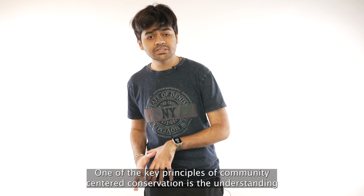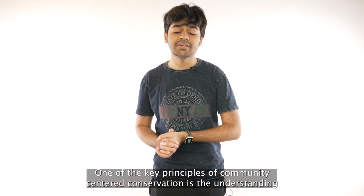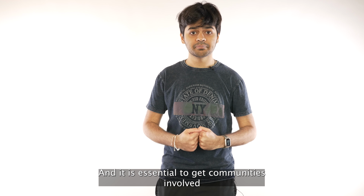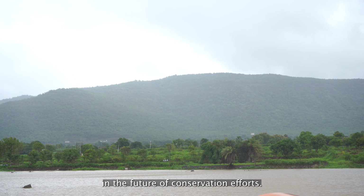One of the key principles of community-centered conservation is the understanding that communities are not only the primary stakeholders in conservation, but also the primary beneficiaries of conservation efforts. And it is essential to get communities involved in the future of conservation efforts.